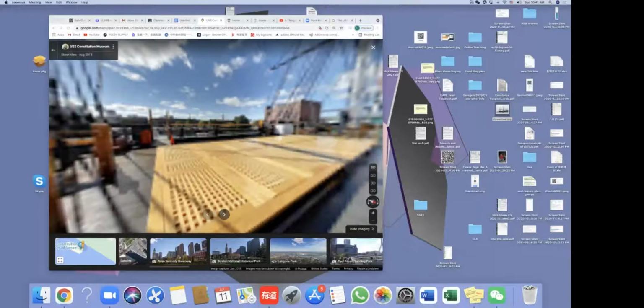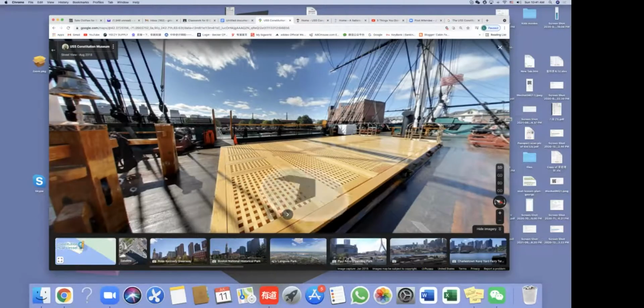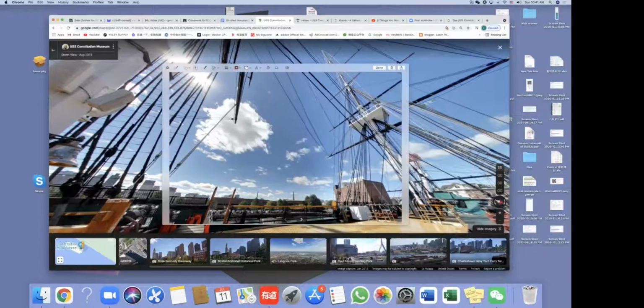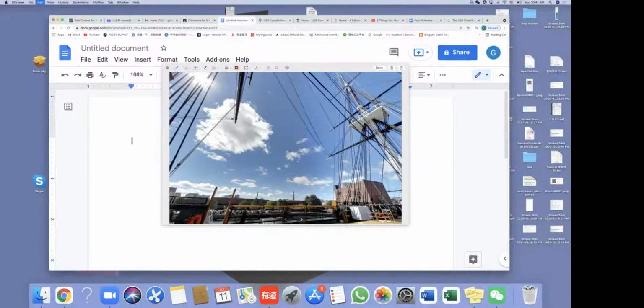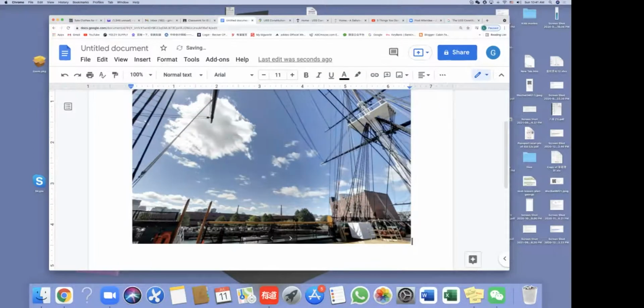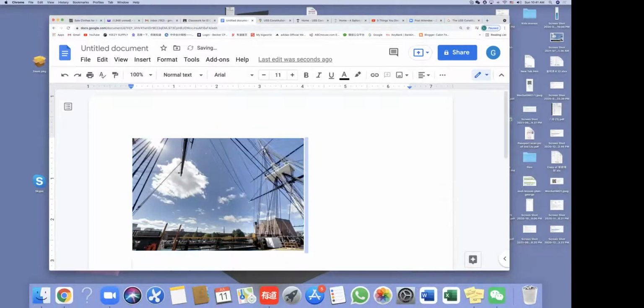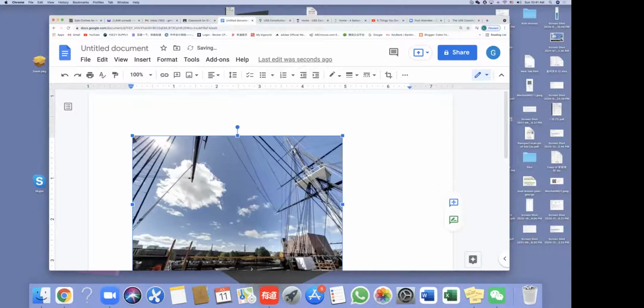So going back to screen share, this is a nice sunny day. Let's say I just want to take a screenshot of that. How do I do that? So I take my screenshot, and I'm not using a Chromebook, so I can do this, the snip. So once I take that shot of this bright sunny day on the Charlestown Navy Yard, I go to my empty Google Doc, I paste it, there we go. I format it, I make it a little bit smaller, I put my name on it, even though if it's already submitted in Google Classroom, you don't really need to put your name on it.